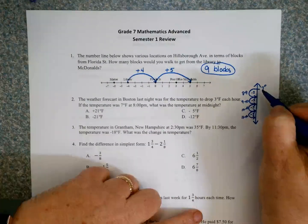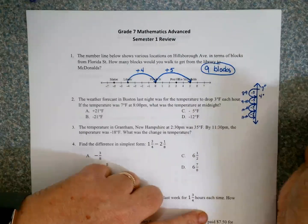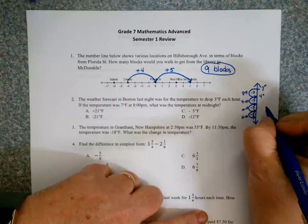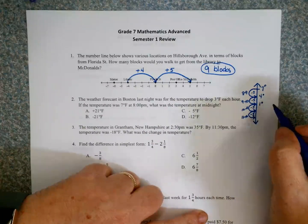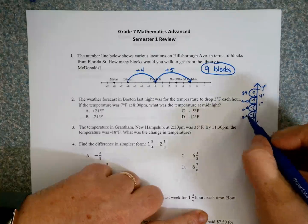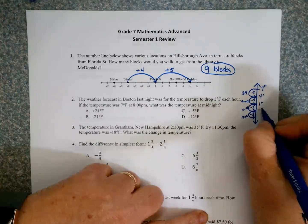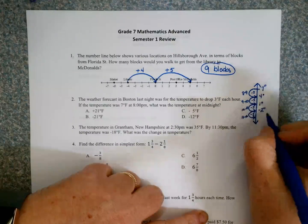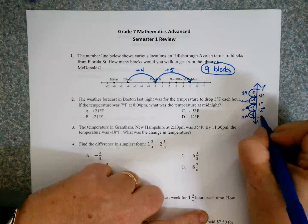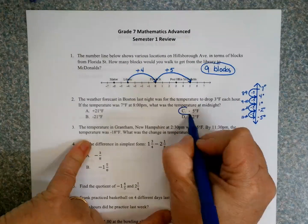So from 8 to 9, it dropped from 7 to 4 degrees. From 9 to 10, it went from 4 to 1. And from 10 to 11, it went from 1 to -2. And from 11 to midnight, it dropped another 3, and it went from -2 to -5. So my answer is C.